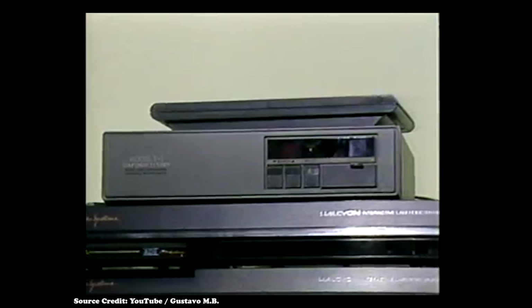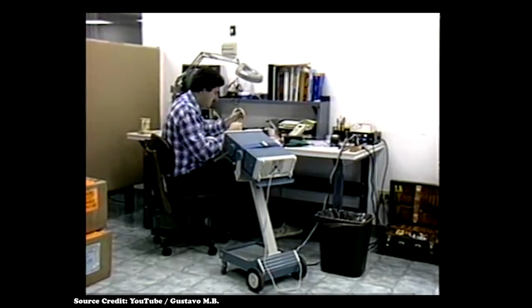More impressively, the Halcyon would interface with other systems in your home and would be smart enough to learn your name and converse with you.